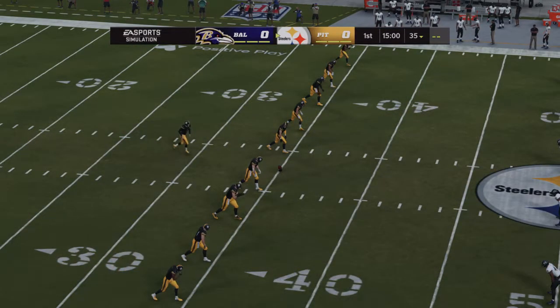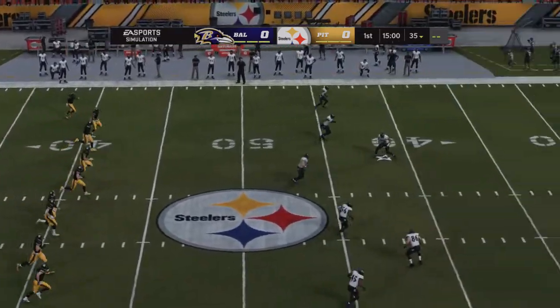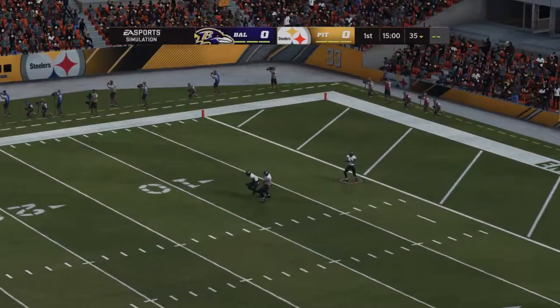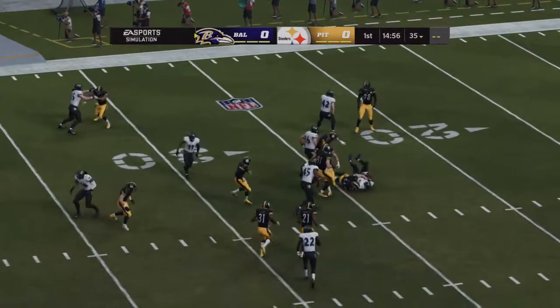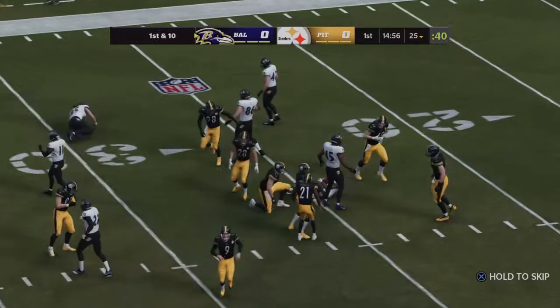Two hard-hitting blue-collar franchises, one of the better rivalries going. The Ravens and Steelers are underway. On the return, Devin Duvernay, and able to get this out to the 25.